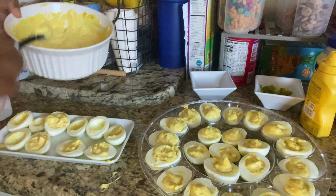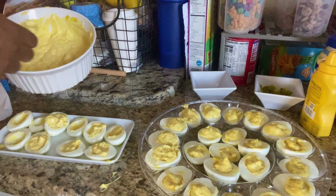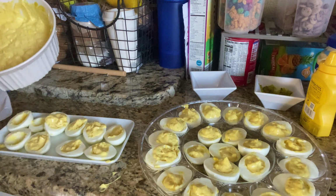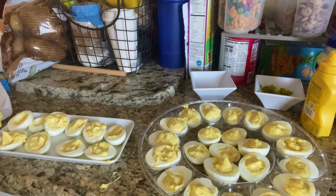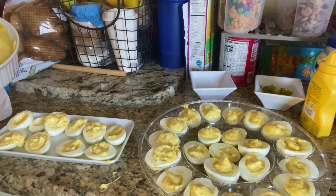I have put the eggs where they belong. I have one little egg tray, and I didn't realize how many eggs I actually boiled. So I have this little plate that I'm just gonna plate them on. The ones that are on the plate, I basically used as testers, so we ate from those as soon as I finished making them. And then the other ones that are in the little egg tray, we ate at dinner time.